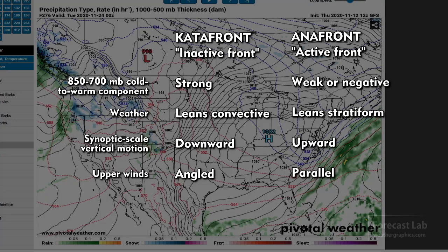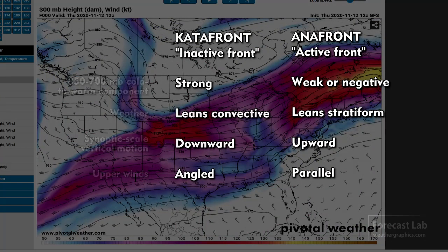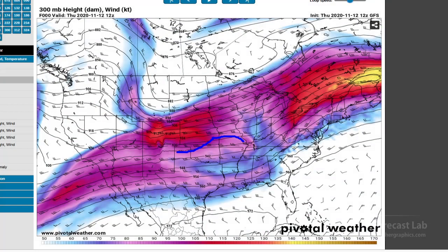With anafronts, the wind flow tends to closely parallel the front. But with catafronts, like what we have today, usually the upper level winds kind of impinge on the front at an angle, say from 30 to 60 degrees.